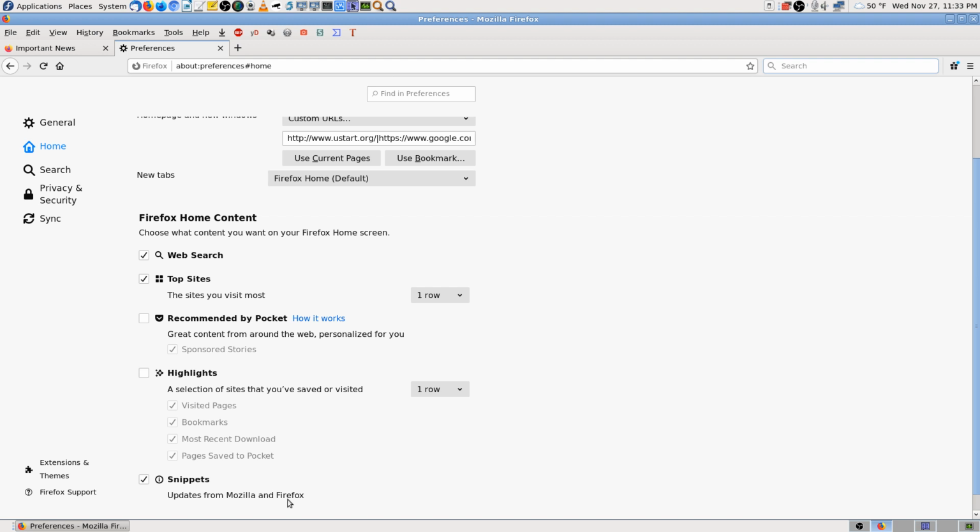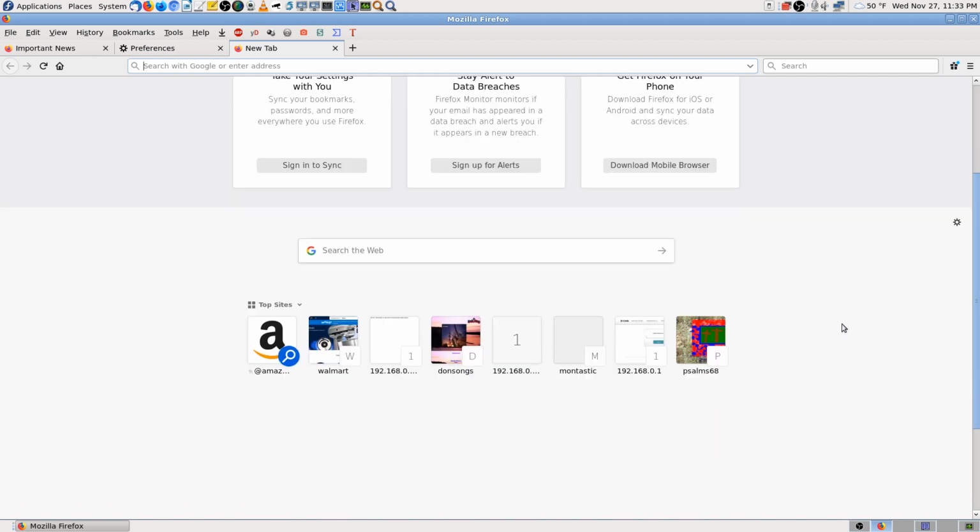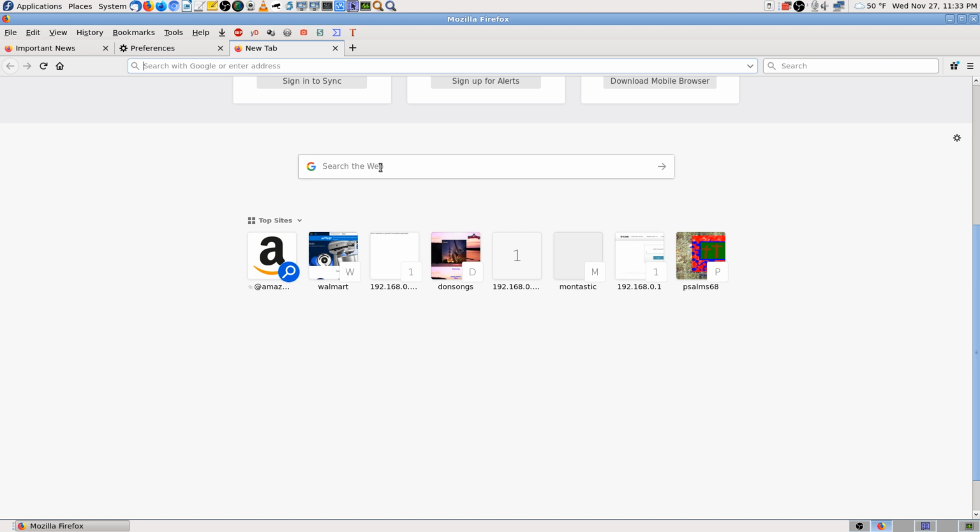Snippets. I guess that's how I had it before. As long as it's not throwing a bunch of crap in there. Welcome to Firefox. That may be there because it's a new install. But yeah, that's all I get is a little search engine, which is really it'll go through Firefox's custom Google search. I got custom Google searches too on my website. So anyway, that's fine. That's kind of helpful.